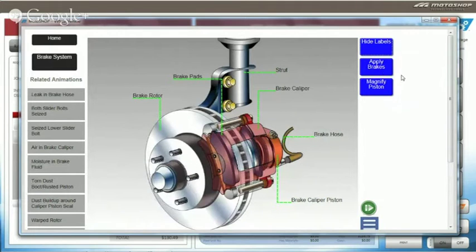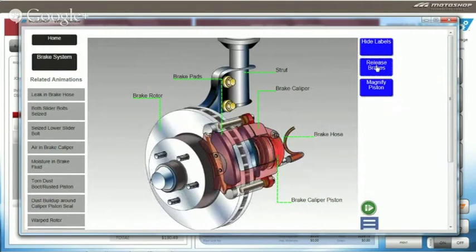All these animations can be emailed to the customer. They may have dropped off the vehicle, and it might be at their lunch break that you're calling them, and they can't get over to the shop, and they don't understand why you're recommending the service. So you can email these, and they can get a better understanding. Oh wow, my rotors are a little warped, and it's probably best for me to replace them now.